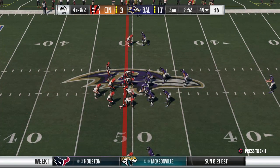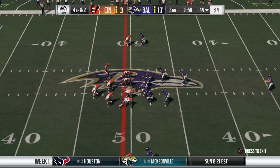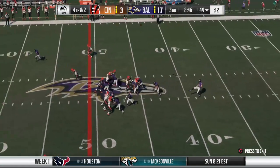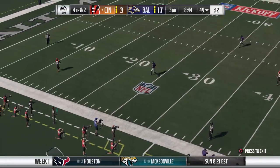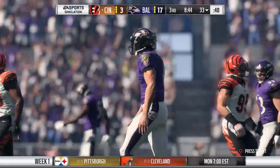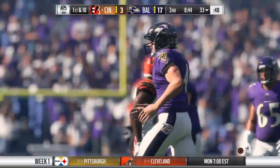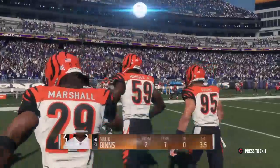Here's Sam Cook now as he's on to punt for Baltimore. And he gets it away. A directional kick going toward the sideline. Cincinnati now ready to take the field.